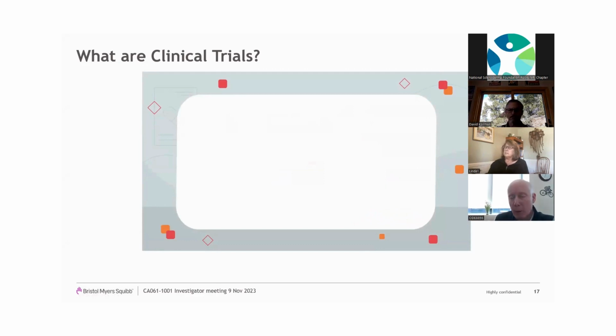So for CAR T cell therapy right now, the clinical trials are just starting and we're still very early. So we're really at the stage right now of doing phase one clinical trials.